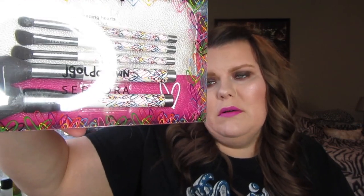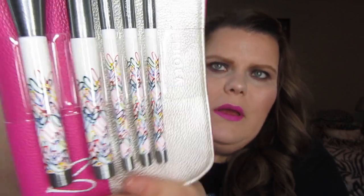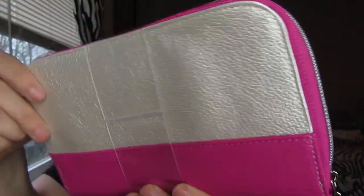And then they sent me the brushes as well. The Bleeding Hearts collection. And I'm going to put these in my purse also. I have that big Michael Kors tote, so I have plenty of room. I love to do a touch-up, and they are so cute. I'm going to take them out so you can see, because this is the last item. So if my battery dies or whatever, it was worth it because you get to see these. So this is what they look like. How adorable are they? They've got the little hearts. I'm hoping that's showing up. Got this pink case. It says Sephora on the front.